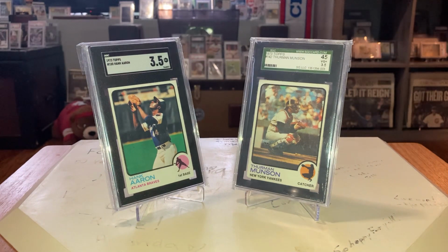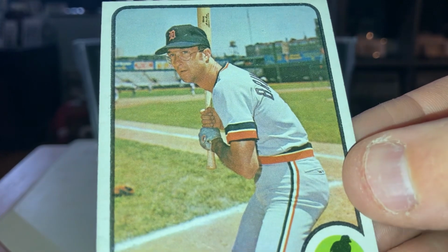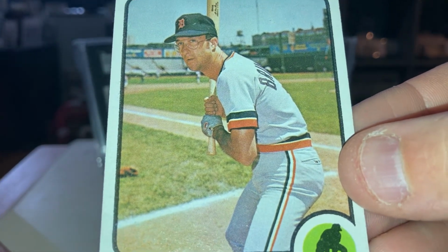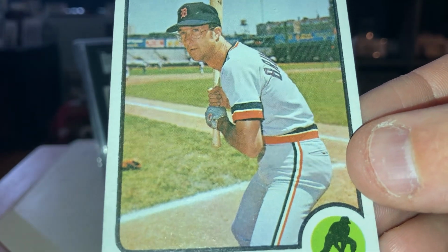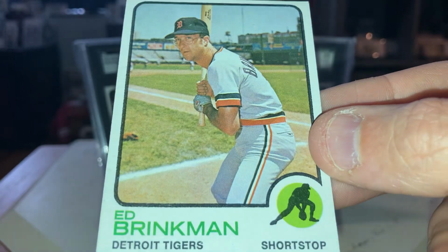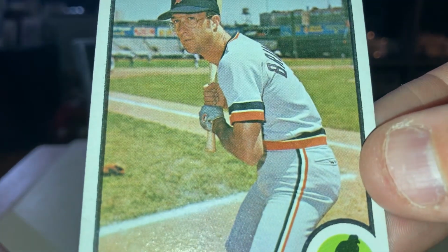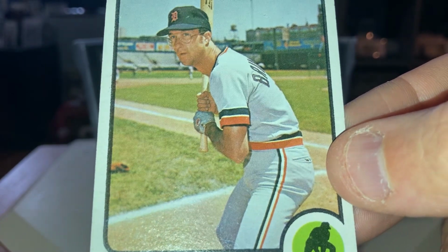And then finally, a man who oozes athleticism, Ed Brinkman. If you were to show me this without a name, I would think that your grandfather was out there hunched over in his 70s trying to swing a bat. But that is a Major League Baseball player in 1972, Ed Brinkman, for Greg's Tigers. Greg, you guys knew how to do it, man.